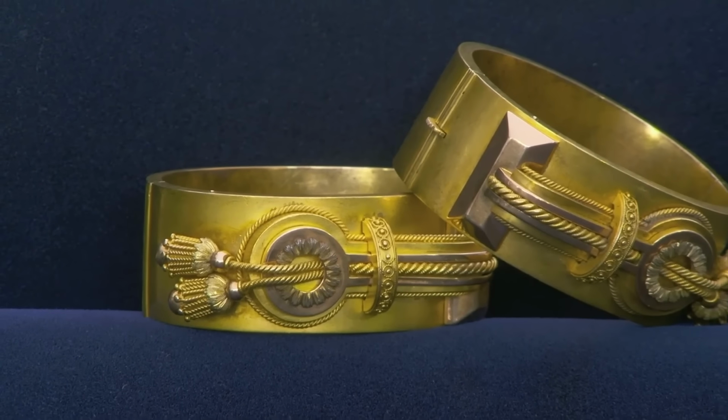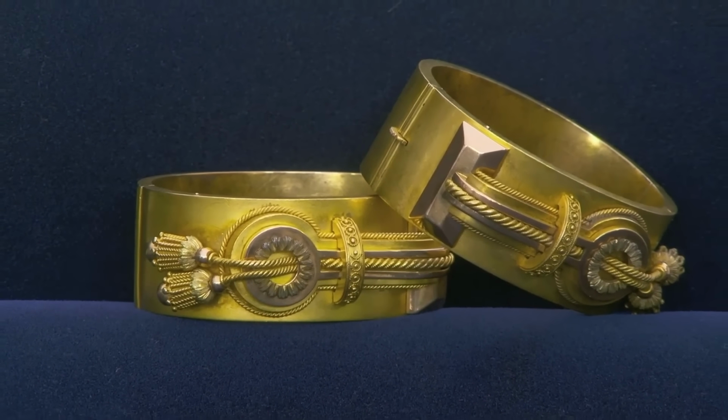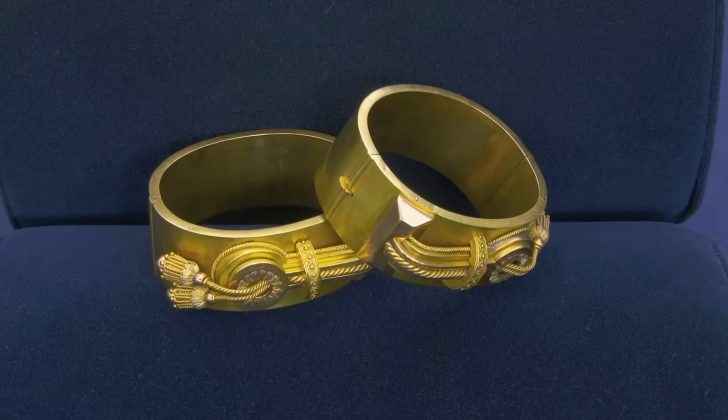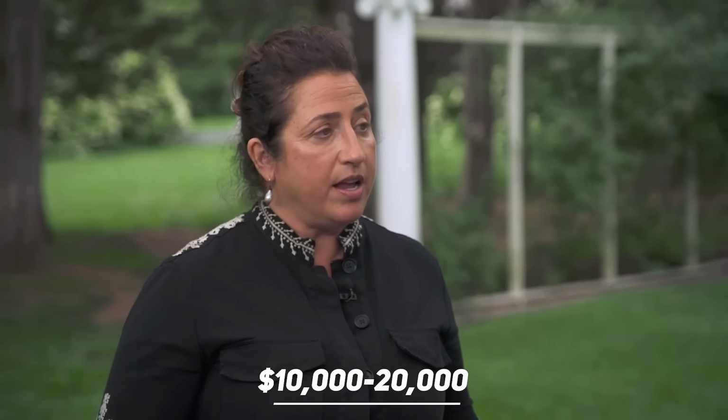The golden bracelet has a classic motif with beautiful tassel work and elite patina. Assessing the value that was backed by the letter she held, the golden bracelet is worth around $10,000 to $20,000 in today's market value.